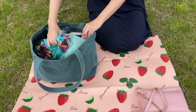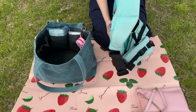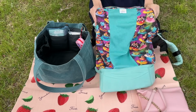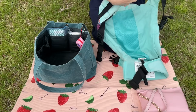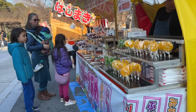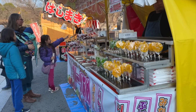Next, I have a toddler-sized soft structured carrier. I prefer for my toddler to walk, but on long days out he does get tired, so I still wear him in a carrier sometimes. This is by Kinder Pack, so they have baby sizes, toddler sizes, and even child sizes. For us, it's just easier to use a carrier than using a stroller. For instance, going through busy train stations, getting on and off the trains, going upstairs. I'm just more comfortable with this method than a stroller.